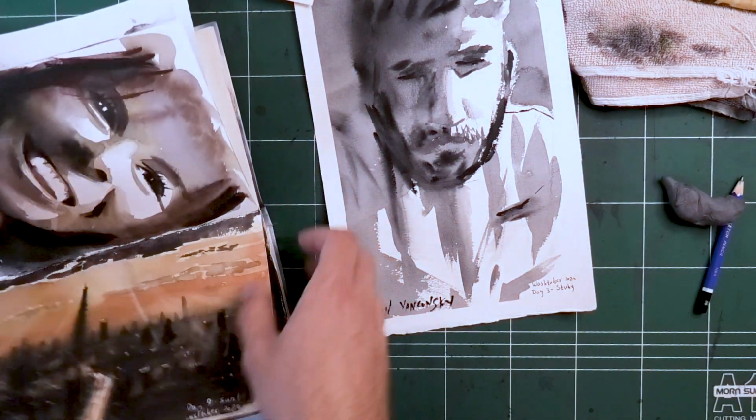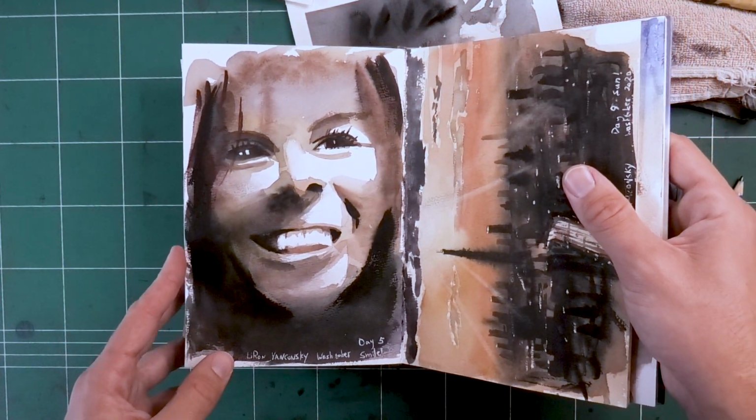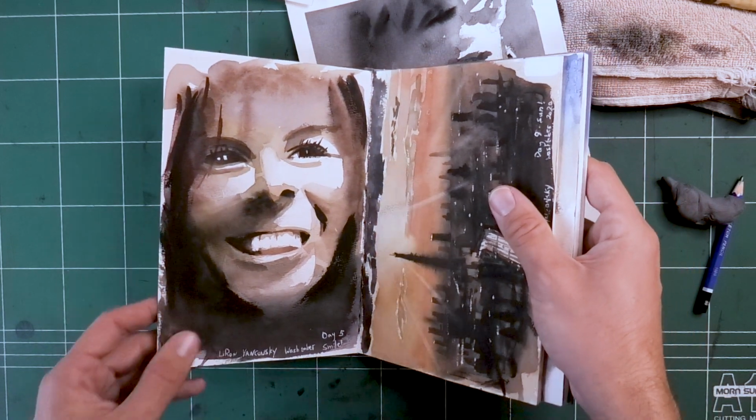Day 5, we have... day 5. Where is it? It's here. It's this uncanny smile. Not so happy with it, but you know, you have to take your losses. A bit strange around here.